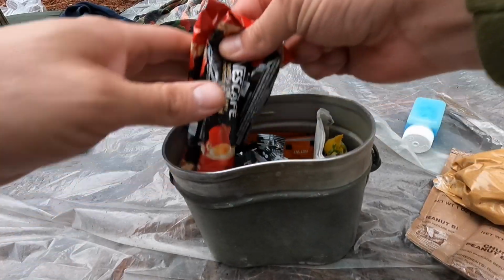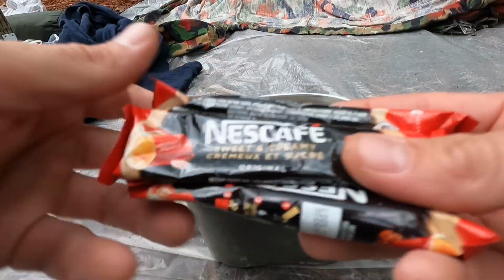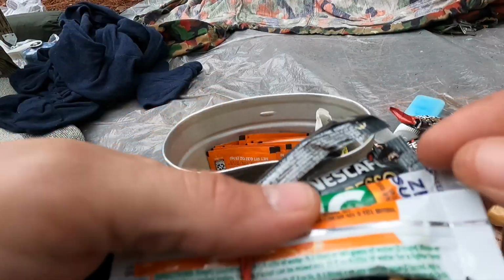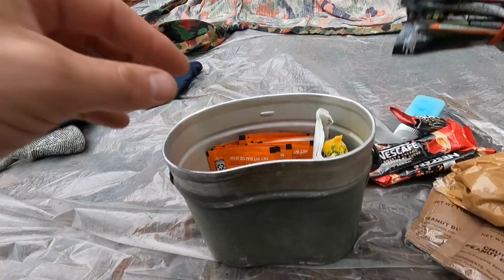And here I have coffee. This is a good morale booster. And I have more coffee with some orange Tang. Another good morale booster. Weighs next to nothing.